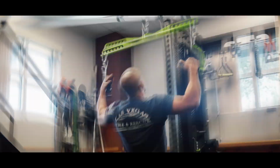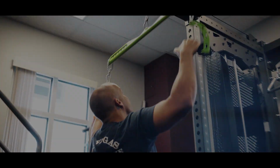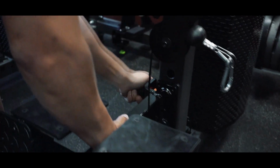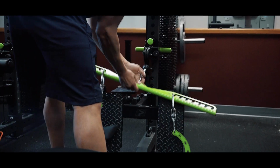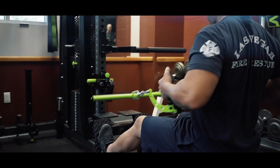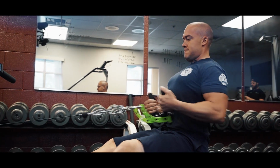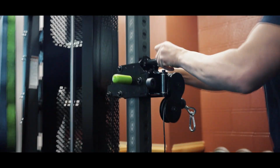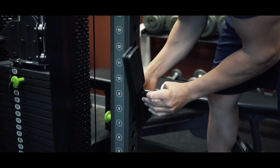So a while back, Nick, you reached out to me and had a need based on your space, based on budget, and based on the physical fitness elements that you wanted to implement here at the station. So why don't you go into how you went about the research, why you reached out to us, and those kind of details. Yeah, for sure.